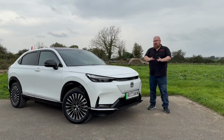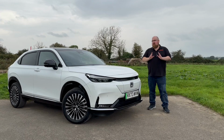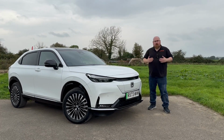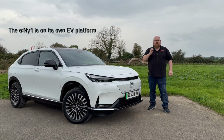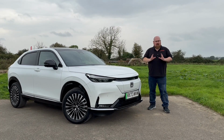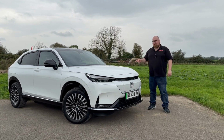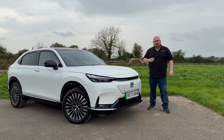Now you're probably thinking, Dave, this is just a Honda HR-V with a filled-in grille, and you'd be partly right. Yes, the new Ny1 does look like a Honda HR-V, but this is a full electric vehicle. This is the brand's second EV in the country since the Honda E arrived 3 years ago. Now that was a small, niche little car, but this is the important one for Honda. This is the one where they've got to sell in its masses.